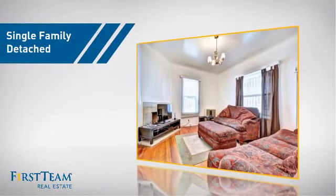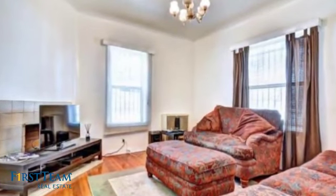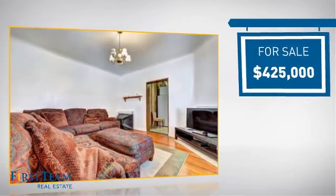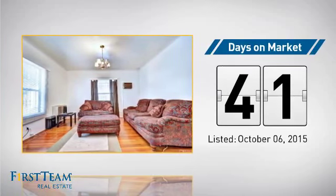This home is a great choice for those looking for comfort, convenience, and the privacy of their own home. And it's located in the Los Angeles area. Currently listed at $425,000. It's been on the market since October.